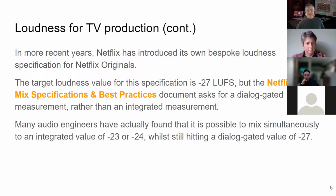In more recent years, Netflix has introduced its own bespoke loudness specification for their Netflix originals. The target loudness value for that is minus 27 LUFS. But on top of that, their best practices document asks for a dialogue-gated measurement rather than an integrated measurement. So what that means is that the loudness that's being measured isn't all the sound that you're hearing. It uses an algorithm to only listen to the dialogue, so it essentially ignores any sound that isn't dialogue, and the loudness is based on that.